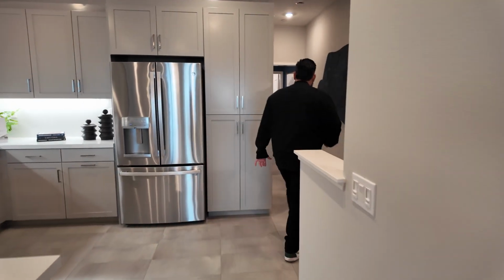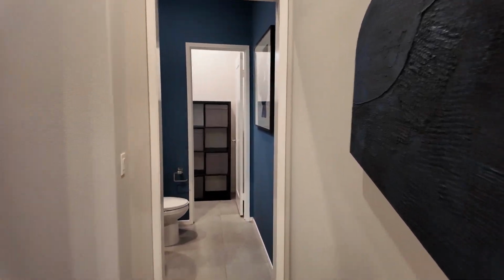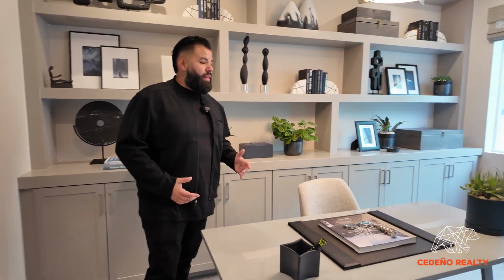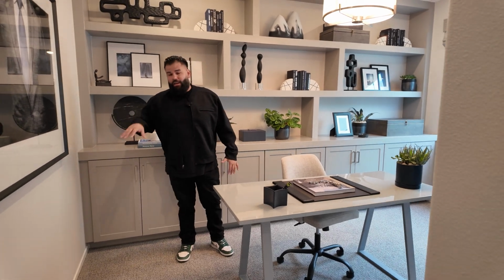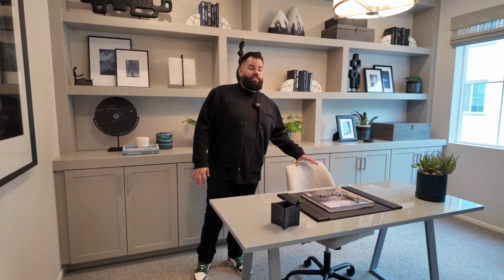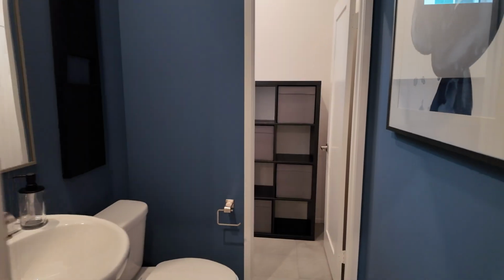So before we go to the third level, this is perfect. This could be somebody's bedroom here. You can set it up that way. They're setting it more like an office space, which is super cool. Not only do you get a multi-gen downstairs, you get an office area on the first level, and then you get a restroom right next to you. This is really nice right here.